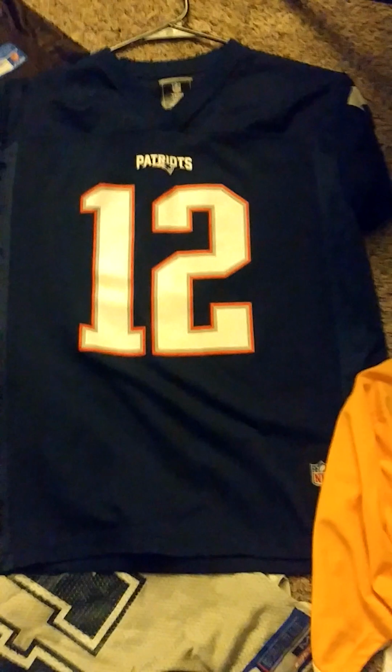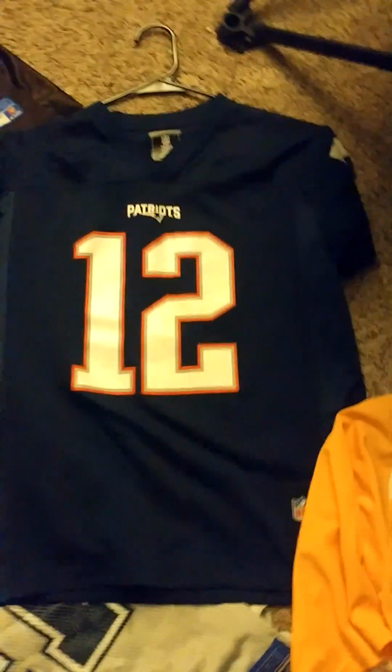Starting off with my Marion Local Flyers jersey. I've had this ever since I was like 9 years old, and I haven't got a number on it yet. This is my Flyers baseball jersey that I got at school for free. This is my Patriots Tom Brady jersey that I got for $1.